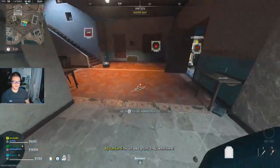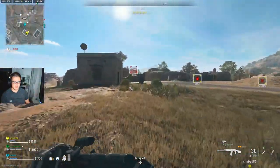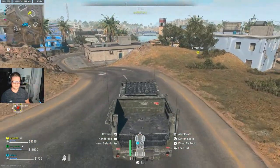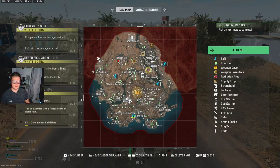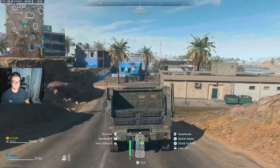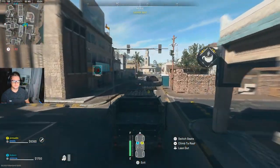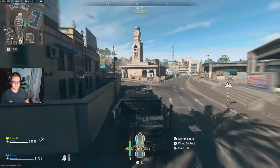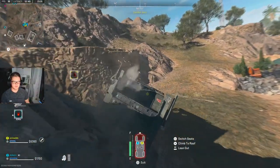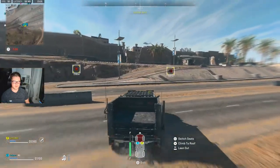Should we look at doing an extraction? Yeah, probably should. Where's the nearest extraction? Where's our other guy? He already gone? Yeah, it seems to be. He's not on the map anymore. Yeah. Got exfil there, I suppose. Try and get out of here. Oh, yes. What a truck. Remember this vehicle, man. This vehicle is so good. The footy can go up mountains. It's great.